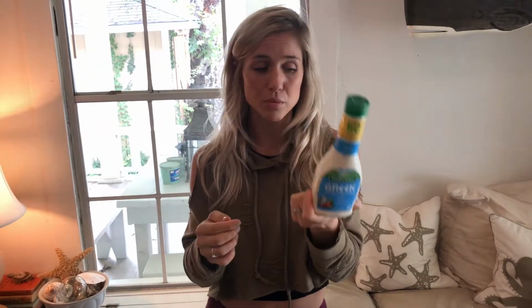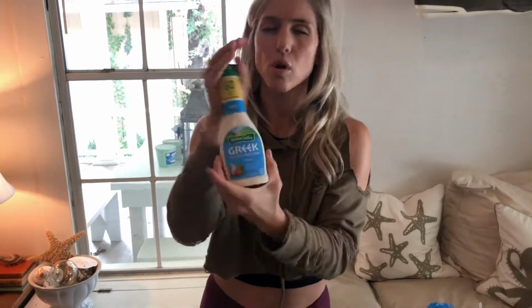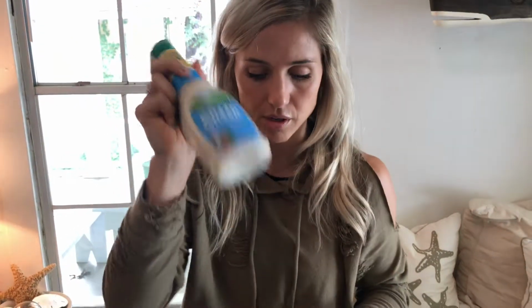So for 2 tablespoons, it's only 60 calories. And this is half of what regular ranch would be for the serving size and the calories that you're getting from it. So just try this, invest. I get this from Walmart or Kroger, but yeah, amazing. This is always in our fridge.